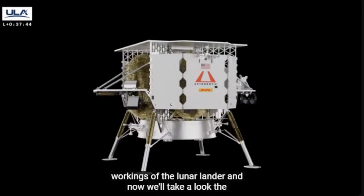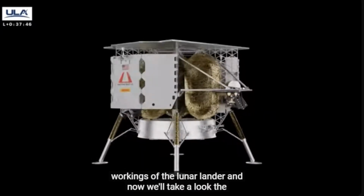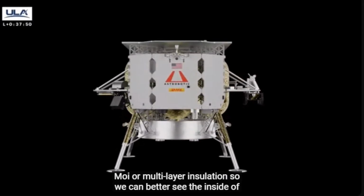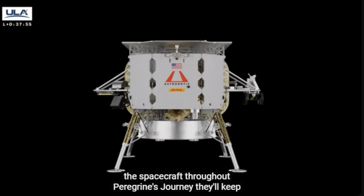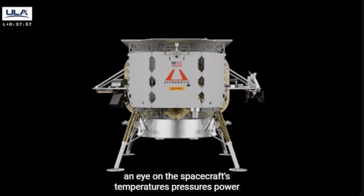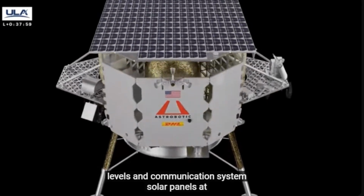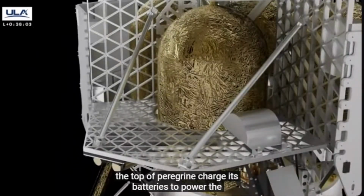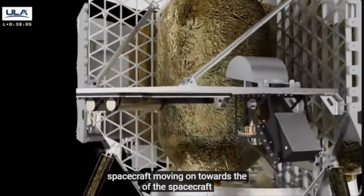And now we'll take a look at the Peregrine spacecraft. You'll notice that we've removed the MLI or multi-layer insulation so we can better see the inside of the spacecraft. Throughout Peregrine's journey, they'll keep an eye on the spacecraft's temperatures, pressures, power levels, and communications system. Solar panels at the top of Peregrine charge its batteries to power the spacecraft. Moving down towards the center of the spacecraft are the payload decks.